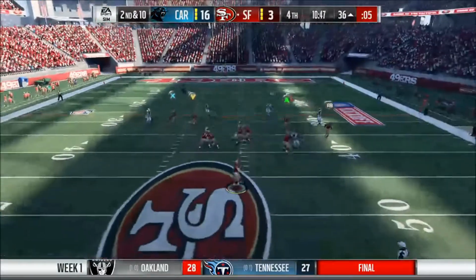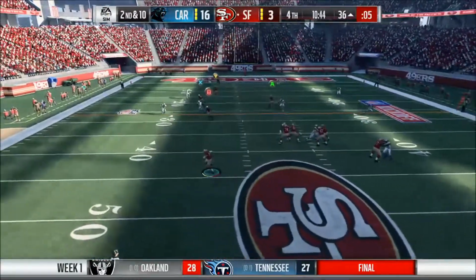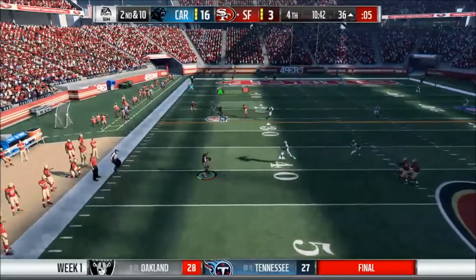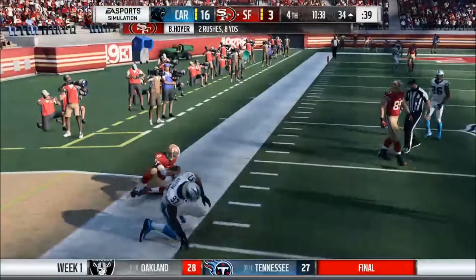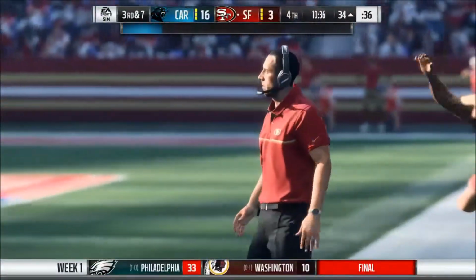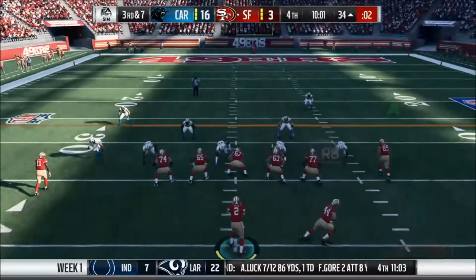2nd and 10. Dropping way back is Hoyer, now rolling out to the left. Not sure what he's going to do here. And he's actually going to take off, and he's tracked down from behind. Not sure why he waited there. Maybe he should have just taken off immediately. Would have had more yardage that way.